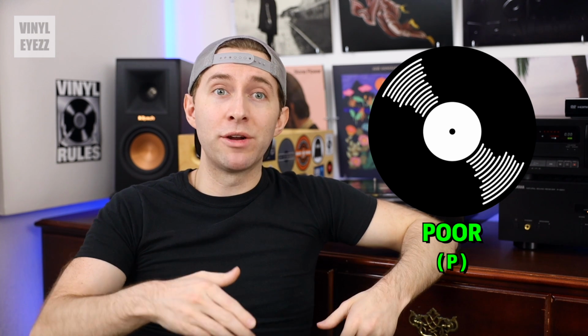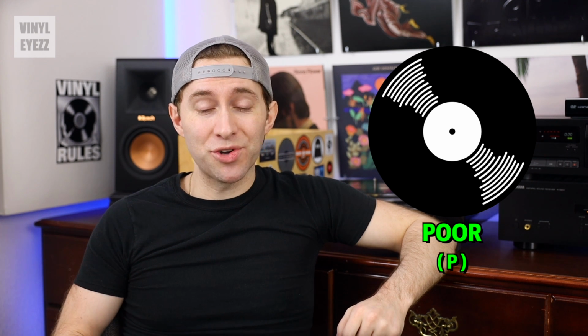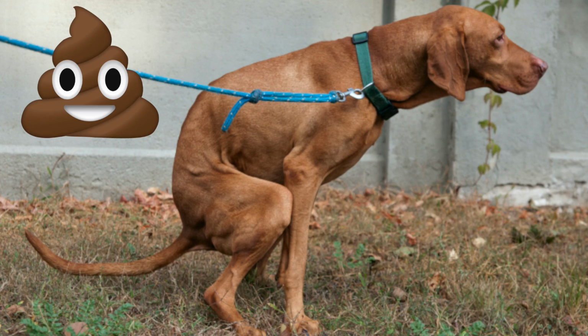And as far as the record jackets are concerned, they fare no better. As the Goldmine site states, quote, "The covers are so heavily damaged that you almost want to cry." So yeah, these are the bottom of the barrel records. They are complete dog shit.